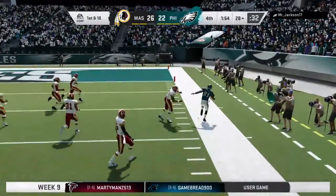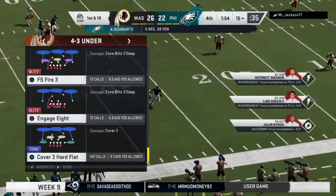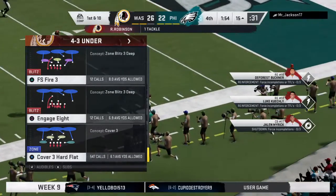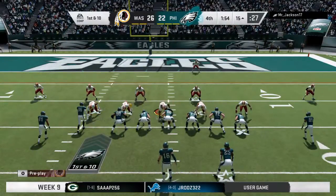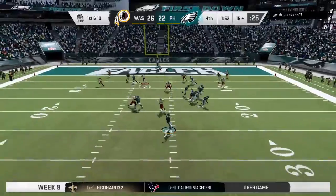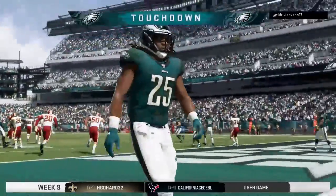Now a quick throw as that's complete on the hitch route. And he's going to be out down inside the 20 at the 15. 14 yards there and an Eagle first down. 1st and 10 at the 15-yard line. Into the red zone. Wentz sets up the screen to Gordon. And he is into the end zone.